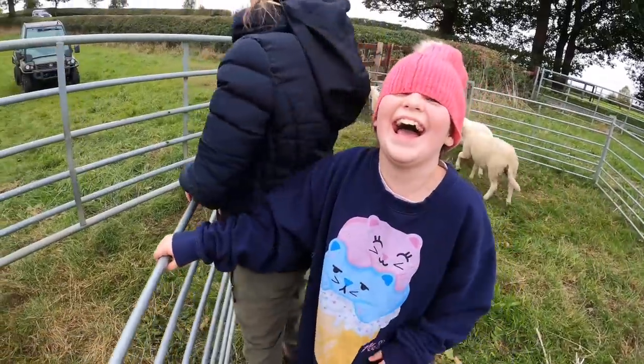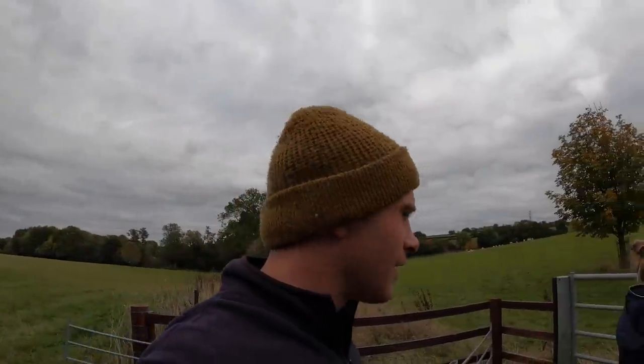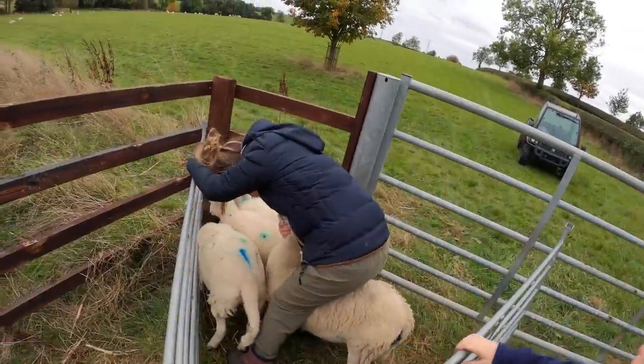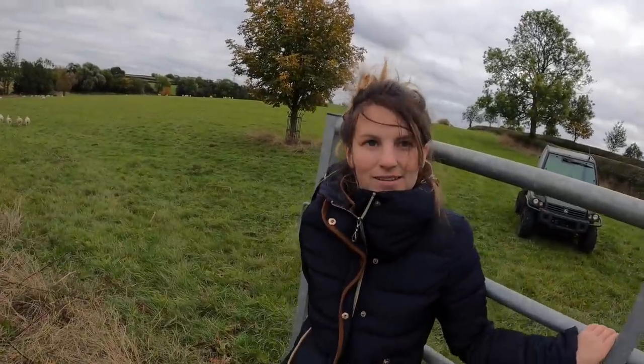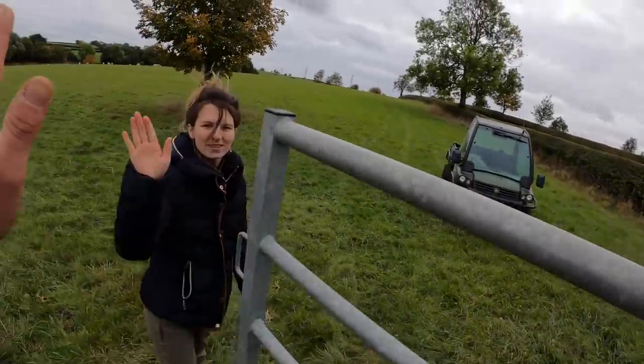Did you catch that? Yeah. This has reminded me why I sold the sheep in the first place. Now I've got more. Keep your bucket. Got it. Nope. All happy and healthy? Yeah. Happy with them? They look good, don't they? High five. That's teamwork.